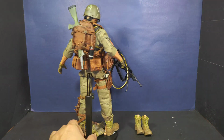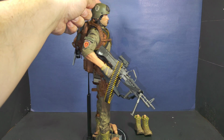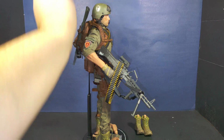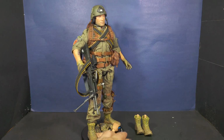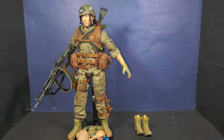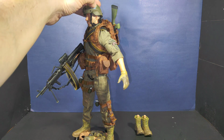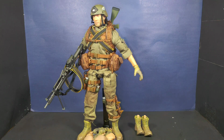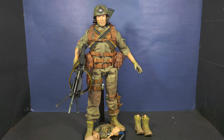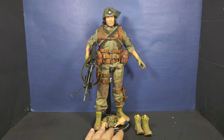I messed up one of the stickers in the helmet, because it didn't come out correctly because of my hands being too big for it. So it looks like complete ass, but it is what it is. I didn't put too much thought into the sticker, but he looks great. He's fantabulous. He's going to be amazing on the shelf.